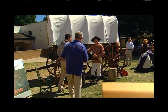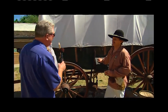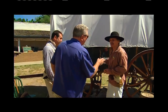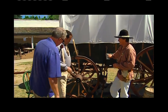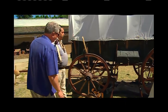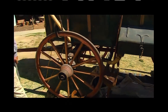Fellas, have you all just arrived on the Overland Trail? Yes, my wife and I came down from Oregon. We went to Oregon first. I came across on the main trail from Kentucky. Well, tell us a little bit about what we've got set up here, fellas. Well, this is our wagon from coming across the Sierras and all across the desert, and pretty typical of what people would have.